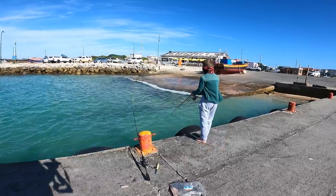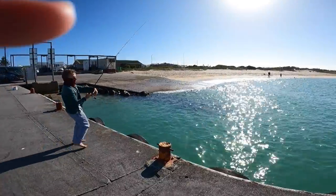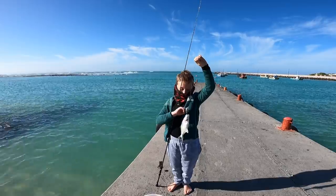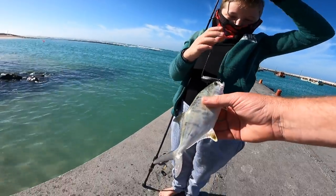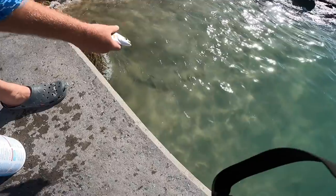A quick cast off the jetty delivered another beautiful species for Buta. A little marker lure, eh? Got this little baby little lure. Just look at that beautiful little fish, eh? Oh, forget that, look at that.